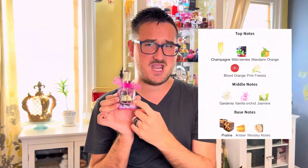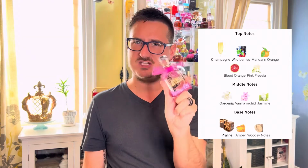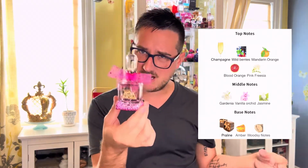I definitely get more champagne and floral than I remembered. So I think I'll actually wear this a little more than I expected. I was definitely tripped out. It's prettier than I remembered. So not a bad blind buy, and definitely affordable. So this is a good haul.